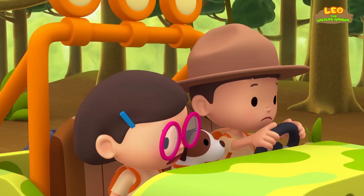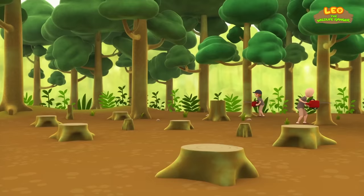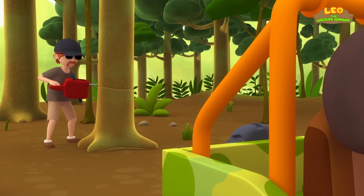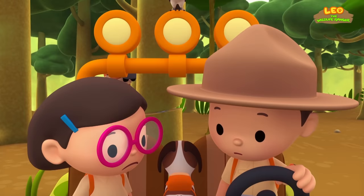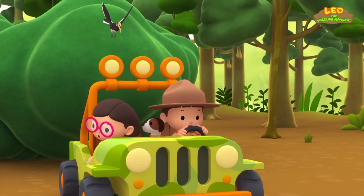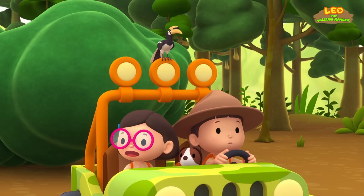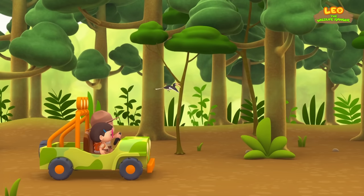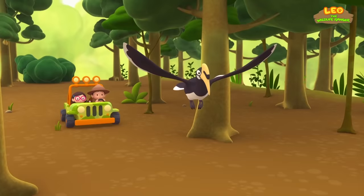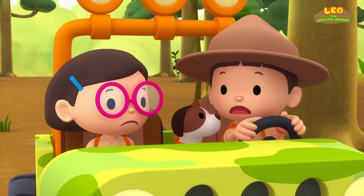What's that sound? Leo, stop. Look, there are people cutting down trees. Oh no, that tree's gonna fall on us. Phew, that was close. Did you hear that, Leo? I hear it too. Hornbill, where are you going? Sit tight, we're going after it. Maybe it's trying to find its way home. I can't see it anymore.